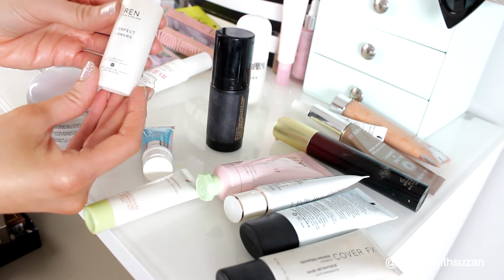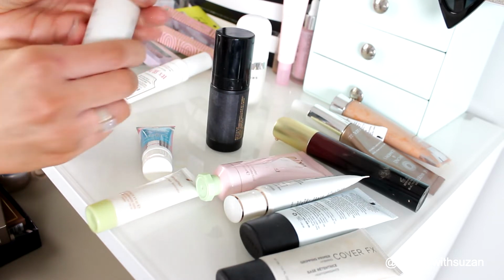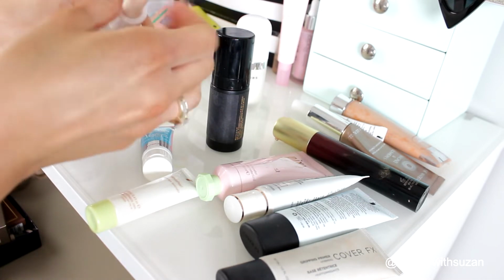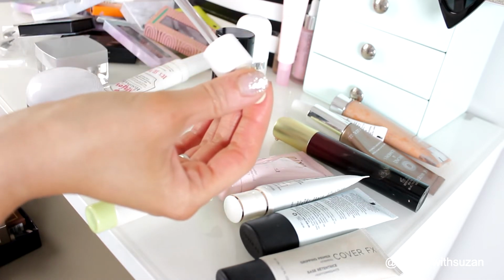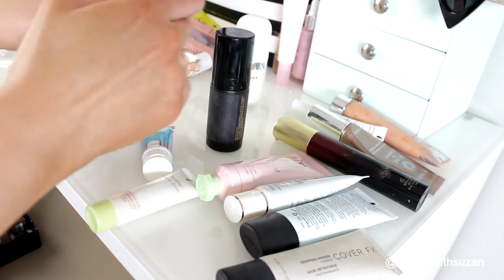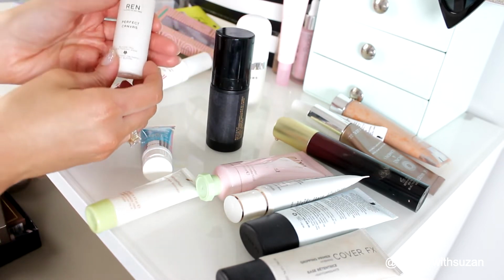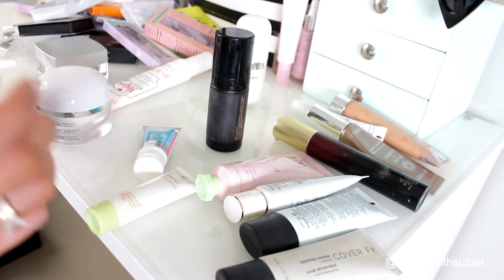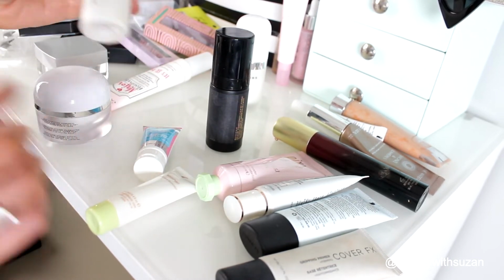This one is my Holy Grail. This is Perfect Canvas from Ren Clean Skincare. I really like it. I have just maybe 2-3 drops left. It smells so good and it's clean. You can use it as skincare or you can use it as your primer. So this can be your last step of your skincare. I'll keep this one because I have just maybe 2-3 drops left.